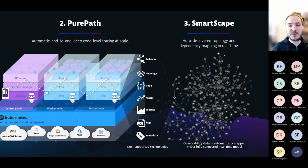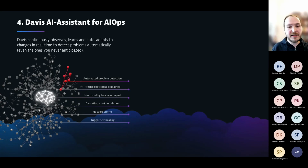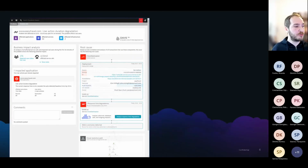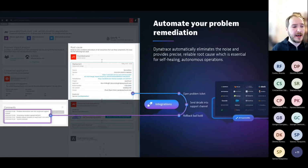And the Smartscape actually gives us a full model to understand how the different components in your application are interacting with each other. And based out of the Smartscape, we can then apply our Davis AI assistant to understand what the different paths are in there that lead to a certain problem. And once a problem is detected, we can use our integration with other tools to automate the problem remediation and get the system going as soon as possible again.